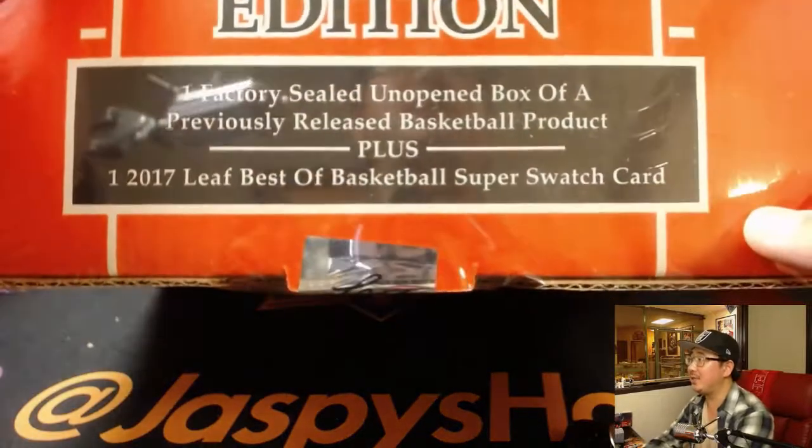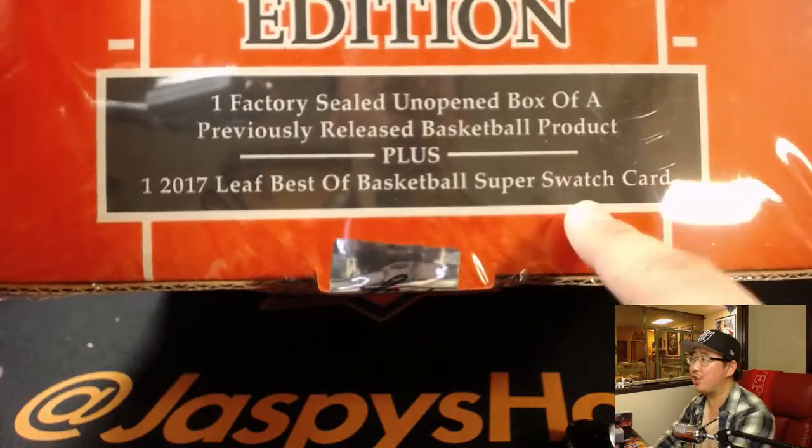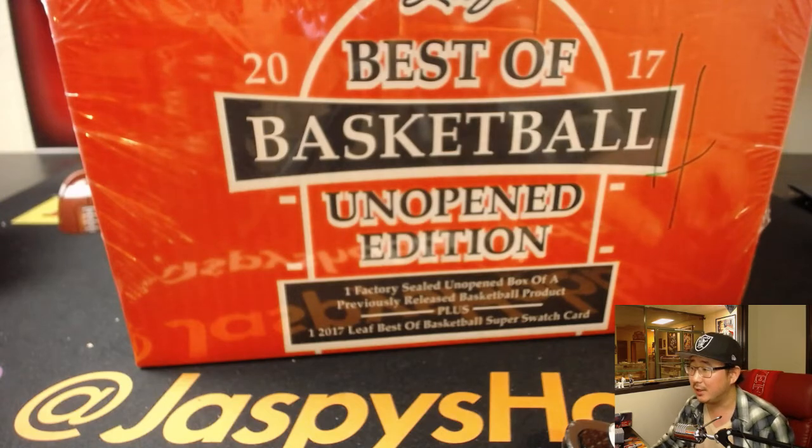So we don't know what's inside here. There's something like that in there. And there's a super swatch card in here. It'll just go to the team that the player is wearing in his uniform. It should be pretty obvious.